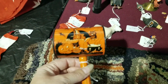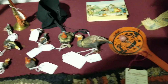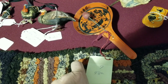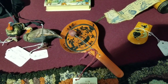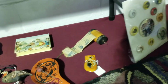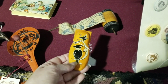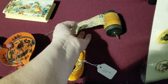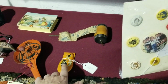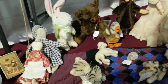We got a $38 Halloween thingy. That's good. $98 for this one. $38 for this one. That's good to know. I was somewhere the other day, I might have caught it on film, where I saw an old clicker and they wanted 20, I think, for it, and I had run out of money. I couldn't get it. I probably would have, too, and now that I know, I should have. I mean, I should have moved heaven and earth to get that.